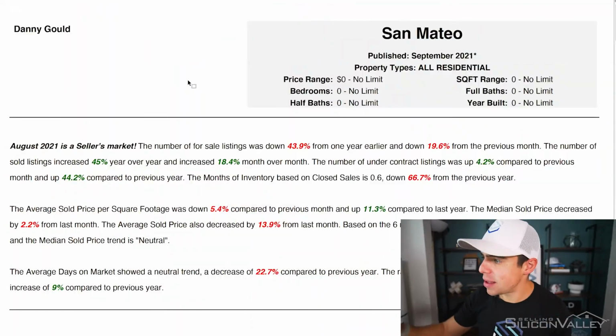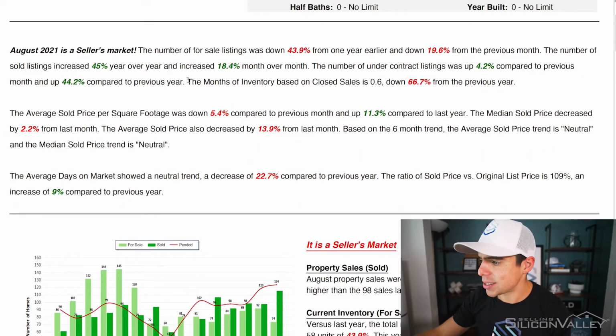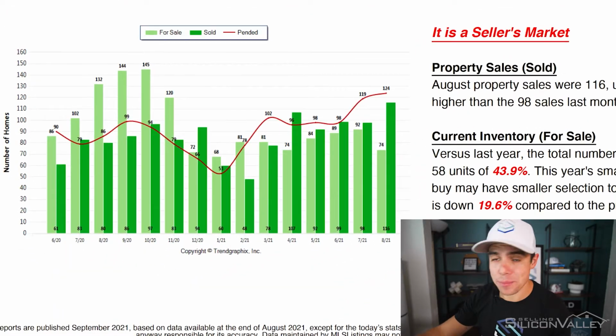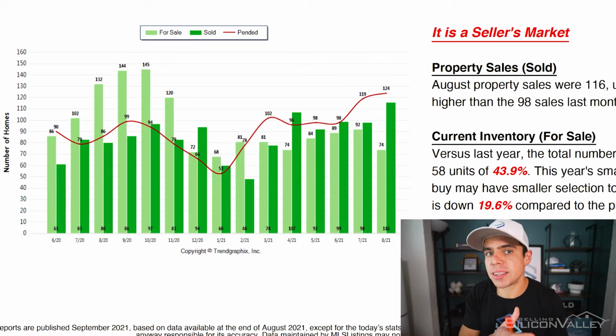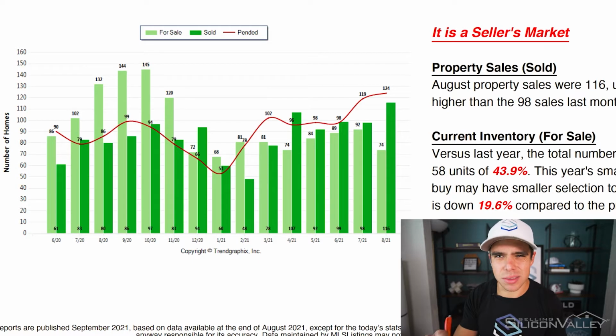Okay, so this is the newest report, as you can see, published here in September. Last month's numbers. Wow. Okay, so my first initial reaction is, holy cow, inventory levels dropped off 20%. That I was not expecting. Usually in the summertime, we expect a ramp up in inventory. So to see not just a little dip, but a significant dip in inventory. That is a lot of inventory that's missing.